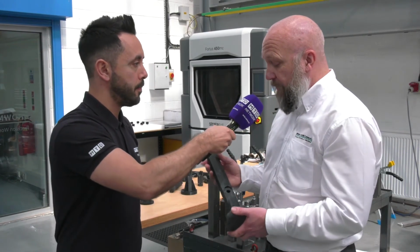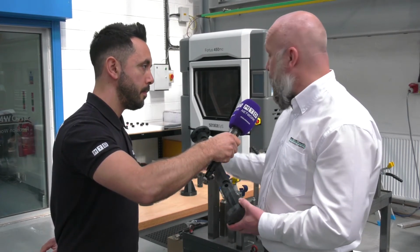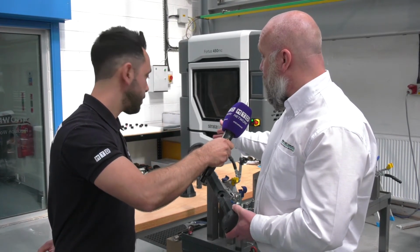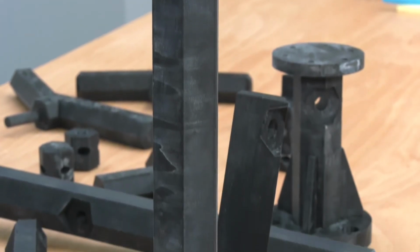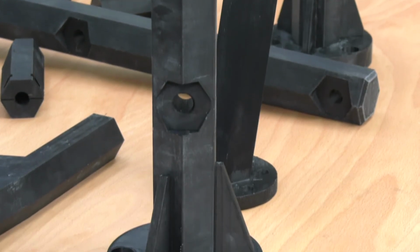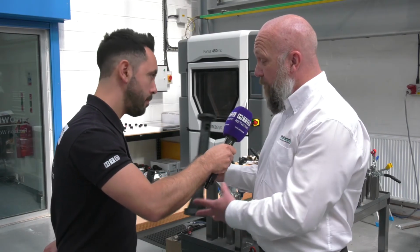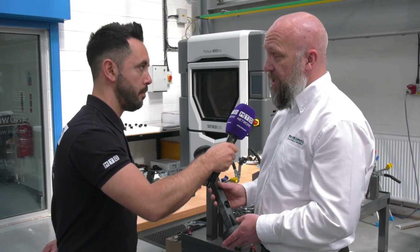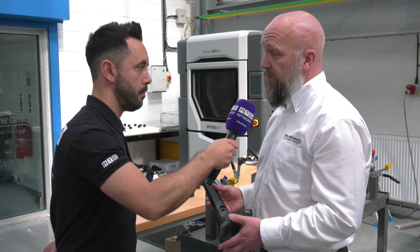Yeah, this fixture will sit on a conventional machine base, and then we've printed a lot of 3D parts that will assemble together, and those assembled parts will form a structure that is stable in the printed material, which will then all be secured to a conventional machine base to give the solution that our customer's looking for.